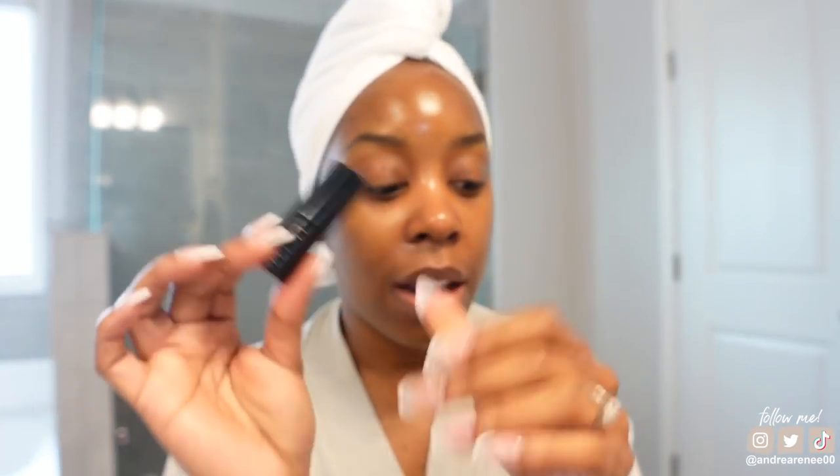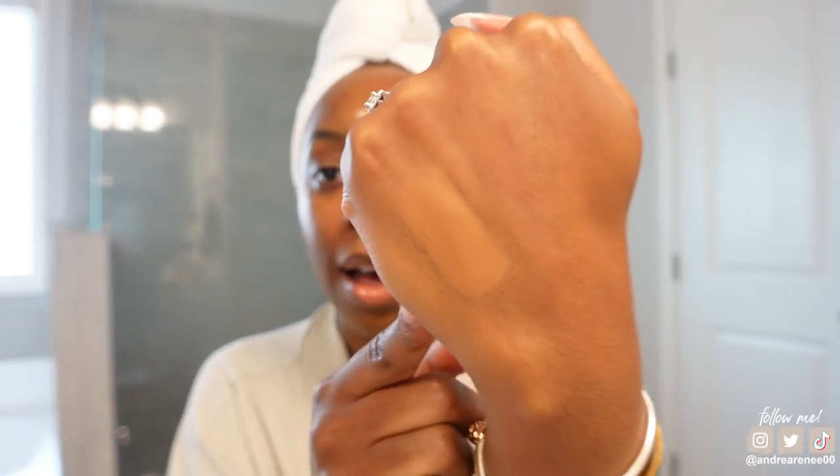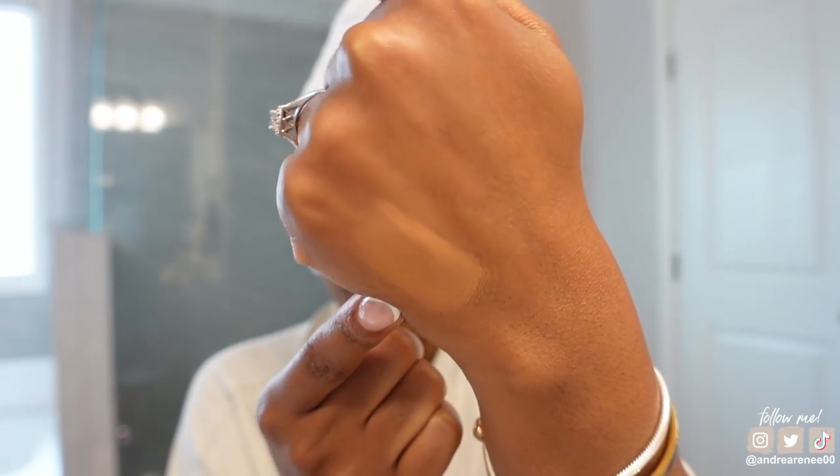But yeah, this is really, really pretty. Good for every day. And it also goes well with any brown lip liner, which obviously that's what I've been wearing it with, the Charlotte Tilbury or any other one that I find close by. But I really like that lipstick.